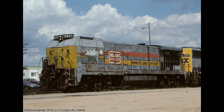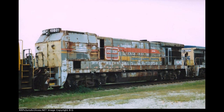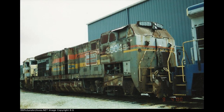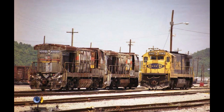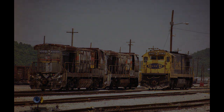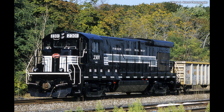Now looking even more unusual than before, these locomotives remained in service until at least 1998, but they had all been retired by the early 2000s. Sadly, none of these unique locomotives survived into preservation, as they were all scrapped in 2001. Fortunately, there are plenty of the normal B23-7s still around today, including those on the Finger Lakes Railway in New York State.